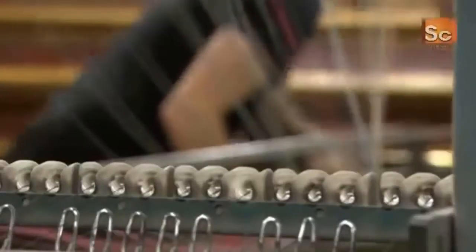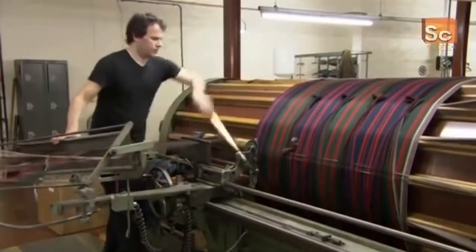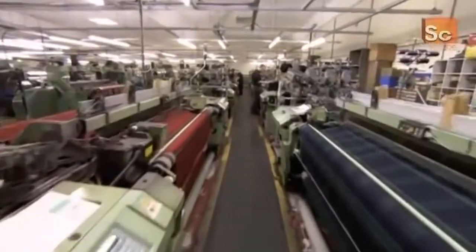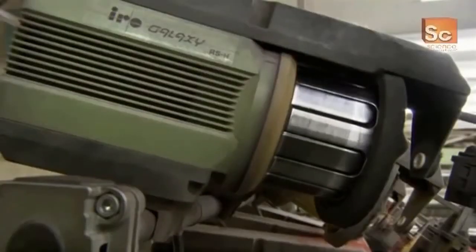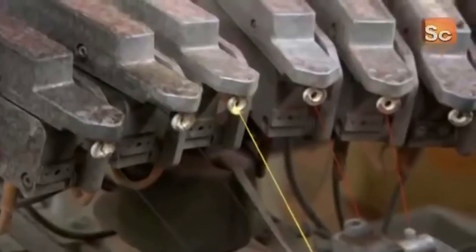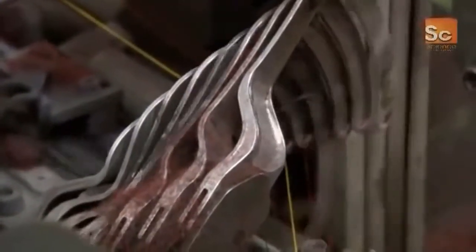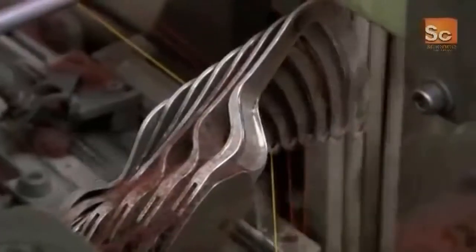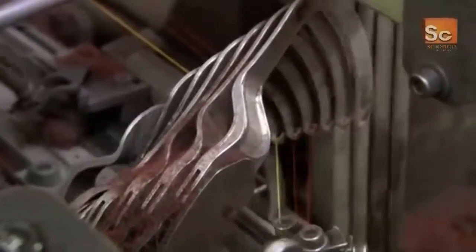Jimmy's warp isn't yet cloth. For that, it needs the weft, which runs sideways. The thread is fed from this machine, called a weft accumulator. It must be kept at just the right tension. The threads then pass through these weft selectors. Each arm controls a different colour. They work like keys on a piano. A different tune means a different kind of tartan. And they're told what to play by a central computer.